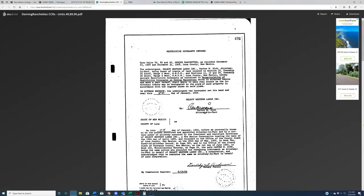And each unit, or let's say collections of 3 and 4 units, have their own CCRs, their own covenants, their own restrictions specific to those units. Most of it is largely the same. If you were to read over all 200 units of covenants, you're going to see very minor exceptions. Whatever the case, this is in Unit 49, so we have the covenants here for Unit 49.